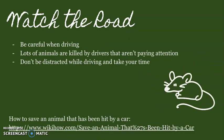Watching the road. When you're driving, I know it's really common to see roadkill on the sides of the road, but as long as you're careful while driving to make sure you're paying attention and not being distracted, you can save so many animals' lives and help make sure that animals aren't dying because of human causes, but of their own natural causes, and that will help preserve them in the long run.